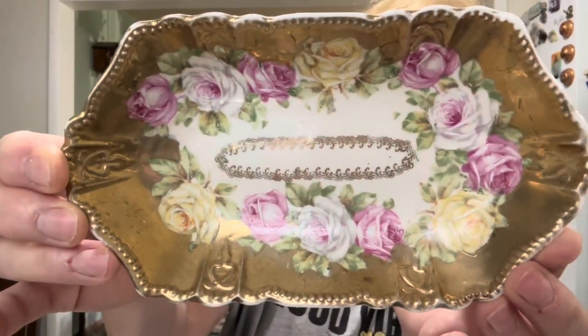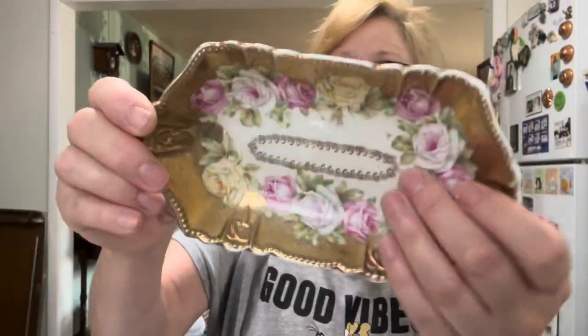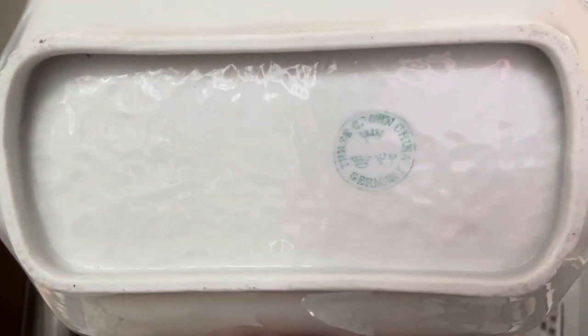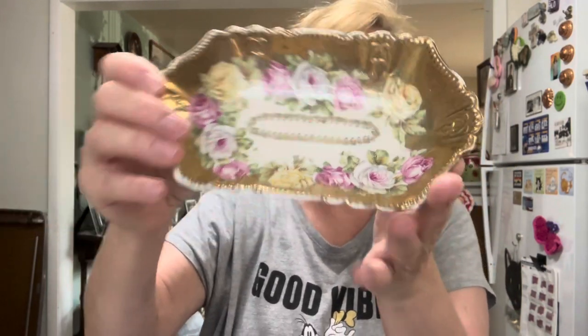Okay. Then I got this. This is Three Crown China, Germany. Isn't that a beautiful dish? There is the mark. And I just could not pass this up. I think this is beautiful. So there is that. I'm going to set it, I don't know where I'm going to set it. Right here.